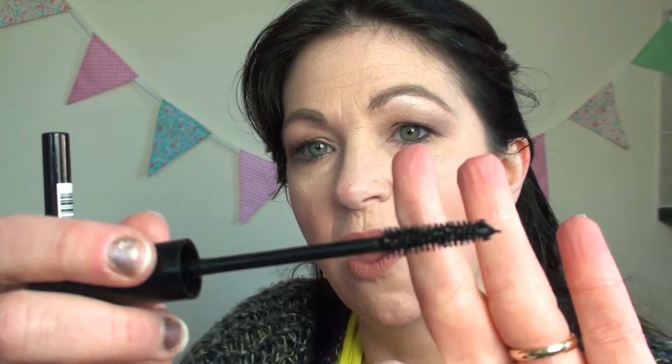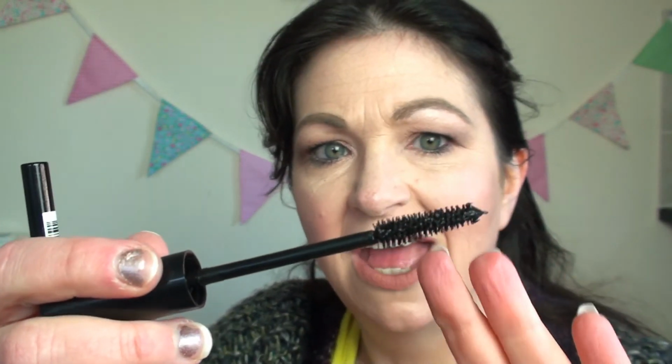The first product that you get is the mascara, which I've got to say is one of the best mascaras I have ever worn. It's absolutely amazing. It's in black, obviously, but you have a really long brush so that you can really get in and get all of your lashes with one fell swoop. Oh, got my hair there. I really love this mascara. I'm so glad that I have tried this because I will definitely purchase this again.